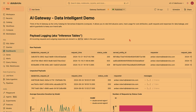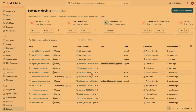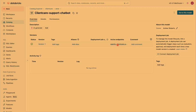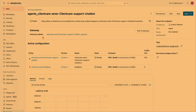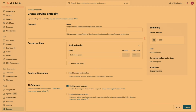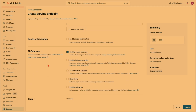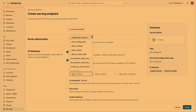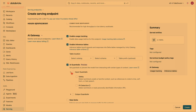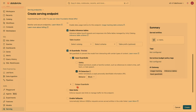When you turn on an endpoint, and I could actually show this, you have the ability to select AI Gateway. Let me show you a brand new endpoint, actually. So here's AI Gateway, so monitoring your endpoints. You can select enable usage tracking, inference tables. This is how it actually all gets stored to your Unity Catalog. AI guardrails, so all your inputs, outputs, PII detection, safety.